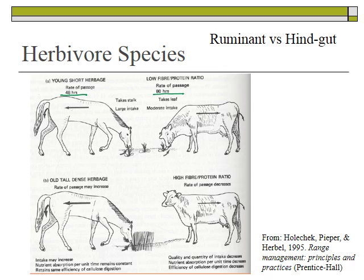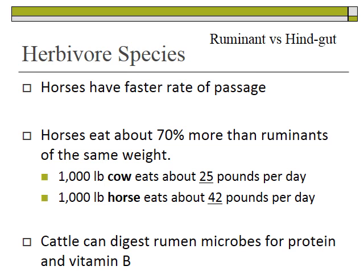Okay, so what does that mean to the intake topic of today? Again, horses have much faster passage rate, almost half that of cattle, and horses can eat a lot of forage and pass it through very quickly. And the result is that horses eat about 70% more than ruminants do.